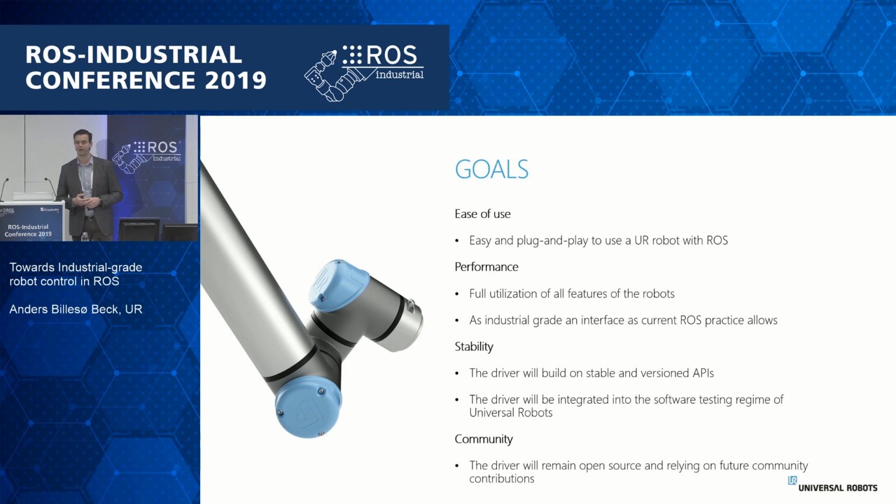And we want it to be at least as industrial grade as the current practice of ROS is. What is the next level there? I'll get back to that.